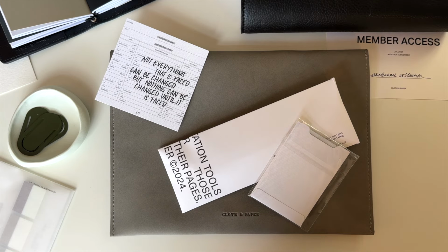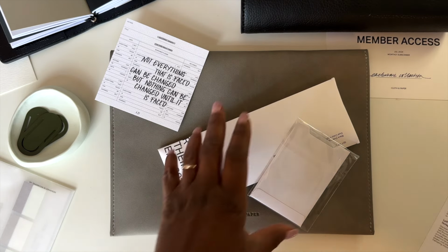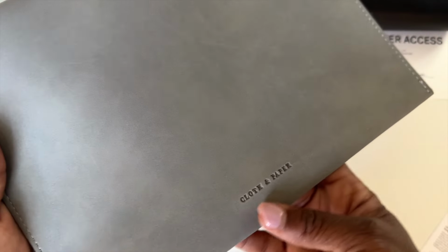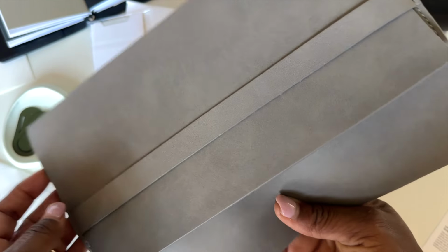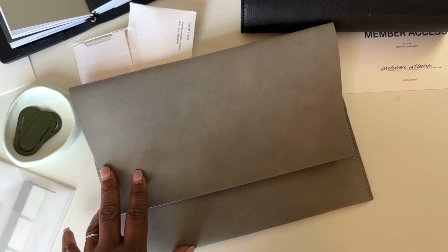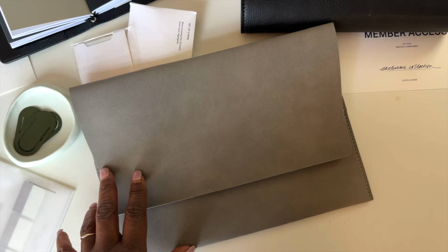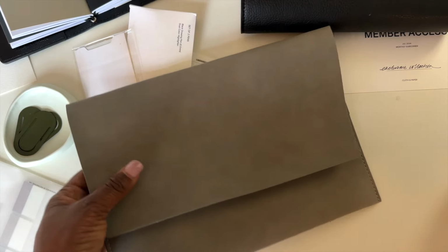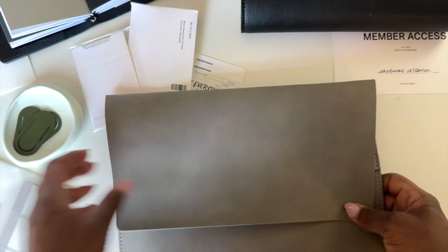All right, then next we have our Luxe book sleeve. And that's what this is. This is beautiful. Look right here, it says Cloth and Paper. I love this color. It says, take your essentials as you explore corridors of books with our Luxe book sleeve. Indulge in a quiet afternoon, writing thoughts and planning out your reading list. Whether you're in a library or a local cafe, its sleek, compact design protects all of your notes. So you can use this to keep everything in.